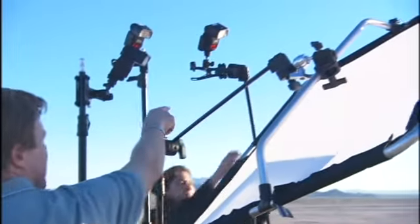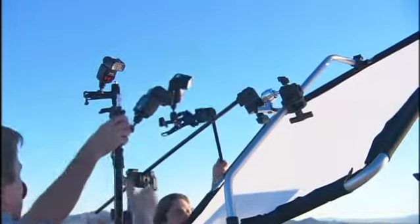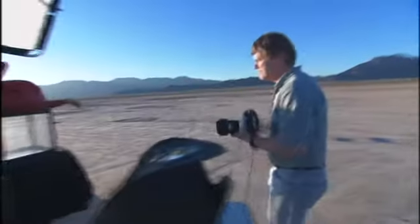Okay, right in here. A common technique in studio lighting is to create a large, soft light source with diffuse surfaces that cause the light to wrap around the subject. Here on location, Joe demonstrates this technique with a bank of speed lights illuminating a large diffusion surface.